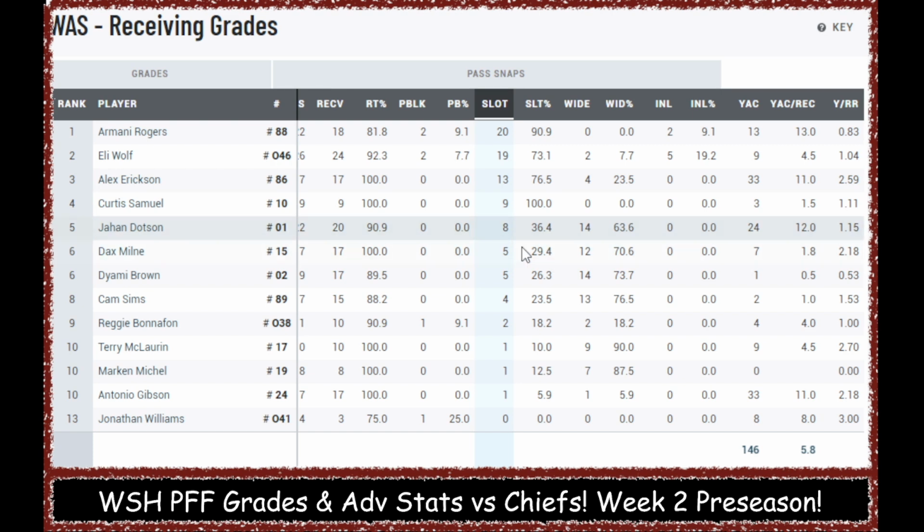And then Jahan Dotson's kind of like a mix of both, which I think is going to actually translate to real regular season games. Scott Turner's going to have that man everywhere, but I wouldn't be surprised if he ends up being outside a little bit more than he is in the slot, especially again when we go out there with the starters. Curtis Samuel seems like he's primarily going to be in the slot, even though he'll probably be outside a couple of times here and there. With Curtis Samuel dominating the slot, that means Jahan Dotson will primarily be on the outside with them on the field at the same time. But then outside wise, you have De'Ami Brown, Cam Sims, and apparently Dax Milne all competing for these outside snaps, along with Mark and Michelle, who's trying to make the team. And of course, Terry McLaurin is primarily outside.